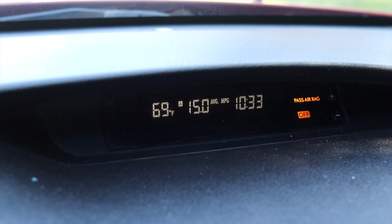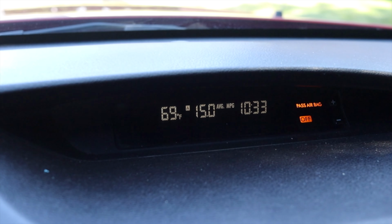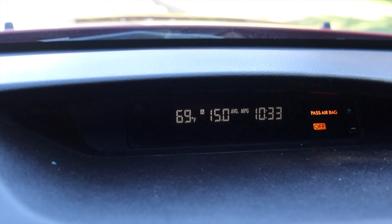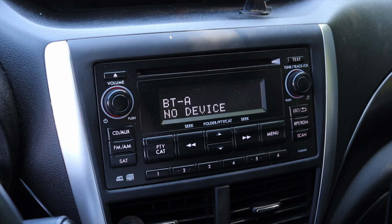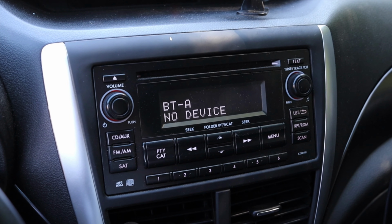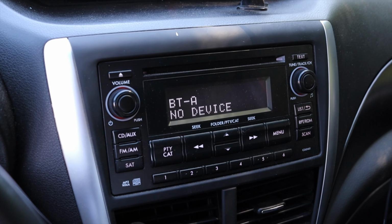Moving into the center, I do get a little clock and MPG gauge and just some information up top. I like that. It's a little dated at this point, but I do like it. Then we have the stereo. Now, it does have Bluetooth, which is very nice for 2011, but it is a very basic radio. Not a whole lot going on here, which is okay. I'll talk more about that a little bit later on.